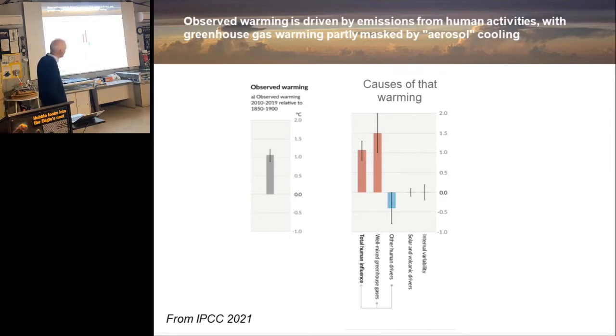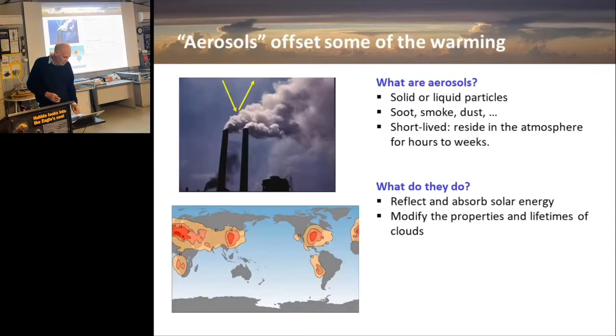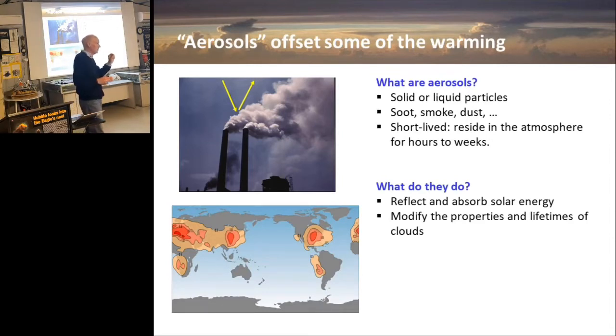Other human drivers have actually cooled the climate. So some of our emissions have actually had the opposite effect. They've caused offsetting cooling. It's important that we understand these, and they're called aerosols. An aerosol is not a spray can aerosol, right? An aerosol is a tiny particle, like of dust or soot, a very, very small particle suspended in the atmosphere, like this from a smoke plume.